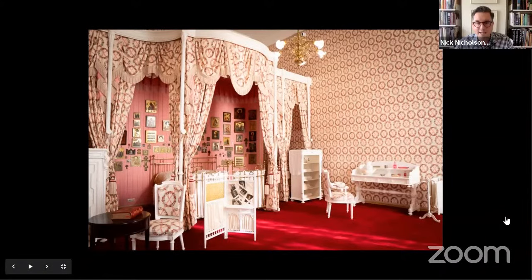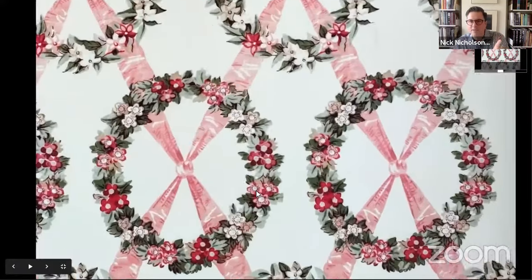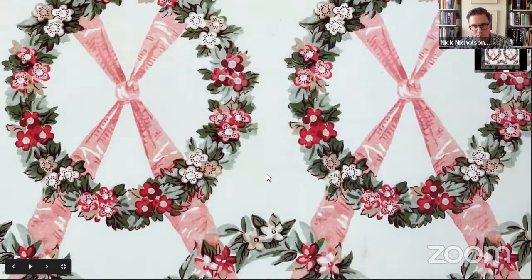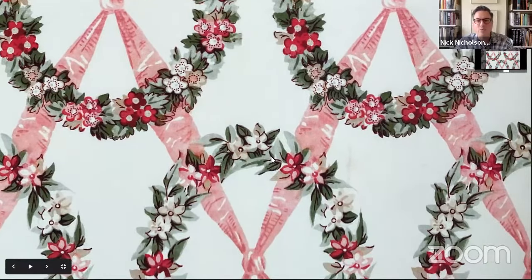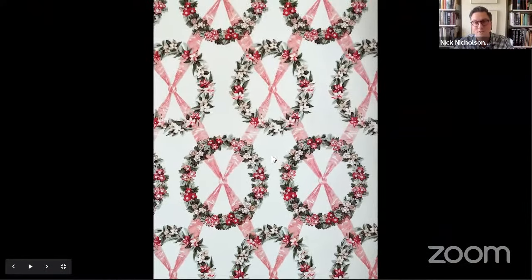And in the next picture, I'm going to show you, this is the chintz. This is actually better color than the previous pictures, but the overall impression is indeed pink. It is a pink room. And I think Nicholas really let Alexandra go her own way in that room. It is definitely the room of a young girl who is a bride, and it's actually a terrific room.